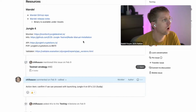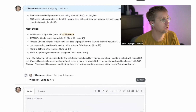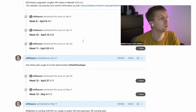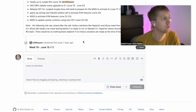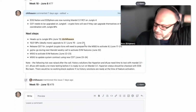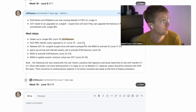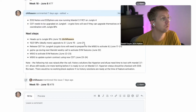So obviously we don't have 15 out of 21. The other issue is that Mathew's recommendation, from his perspective, is to wait for RC2 before we do anything in terms of upgrading. But I'm not sure, if anyone else has thoughts, in terms of a go/no-go for activating the features this week on Jungle.